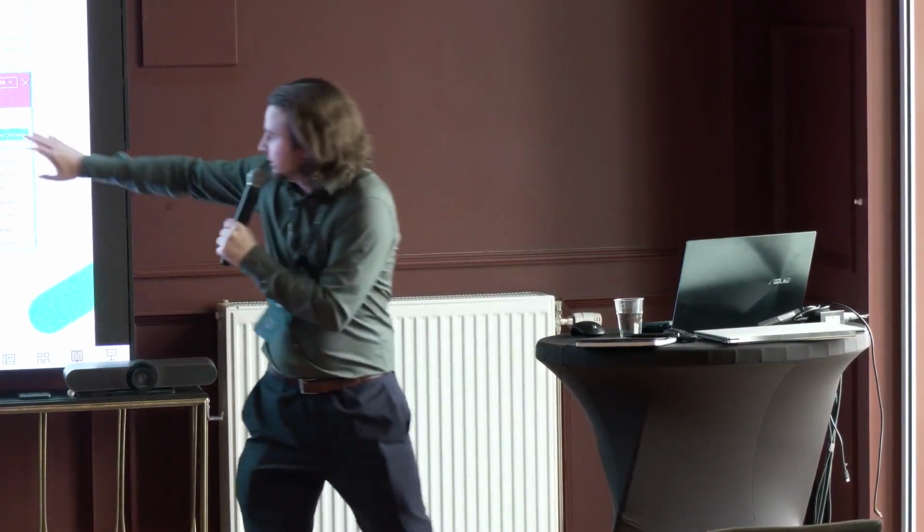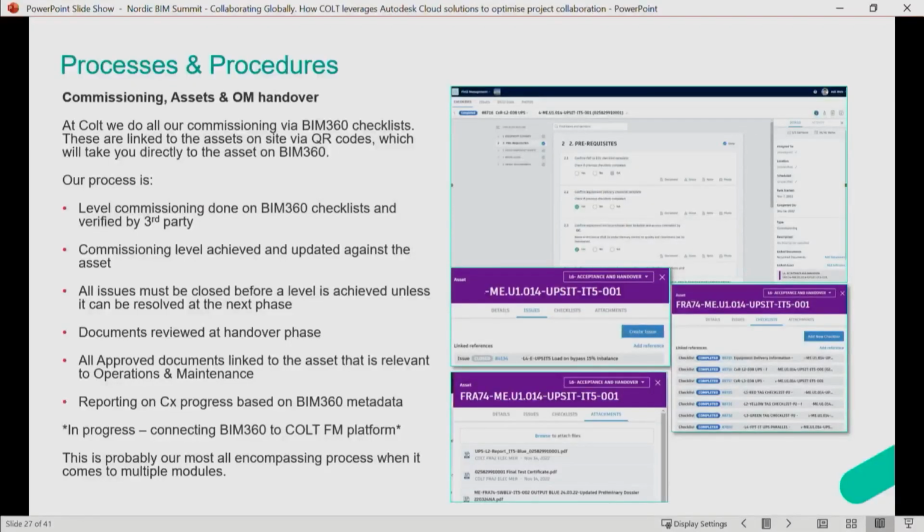And then at the bottom, as you can see, when the assets are completed, all the documentation that is related to operations and maintenance is linked to the documents. Unfortunately, that example there isn't the best, and they're not named as per ISO 19650, but we're getting there.